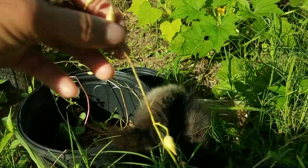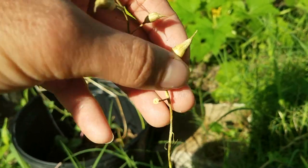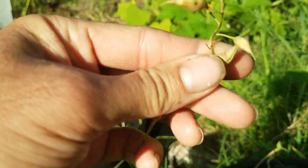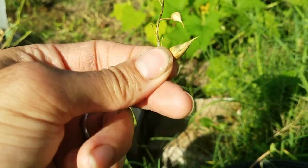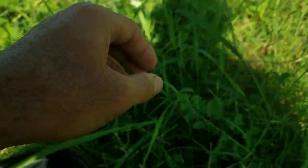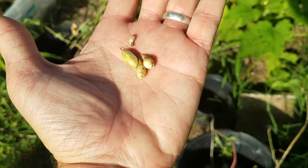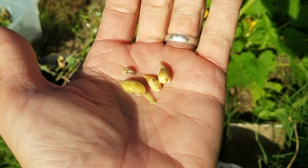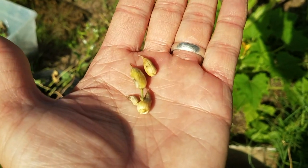So these are beginning to brown, so I think I'm actually gonna collect these, and we'll take them in, let them dry some more. Oh, where'd it go? There it is. Oh, that was a close one, huh? Hold on, let me grab the rest of these. So I'm gonna take these in and let them dry a little bit and see if we can grow a few more from the seeds that I collected.